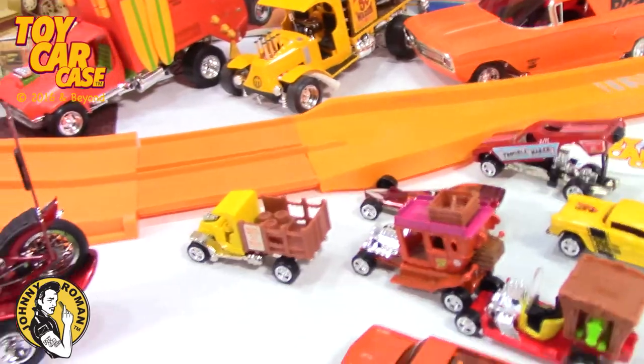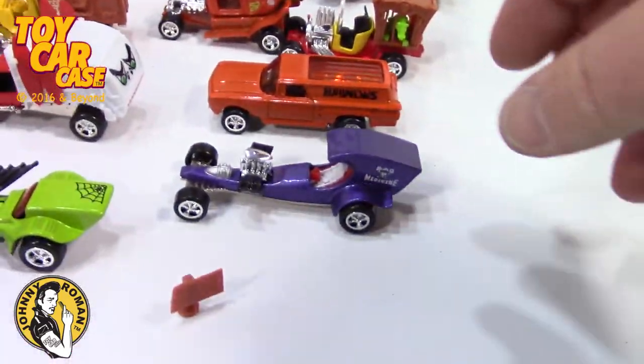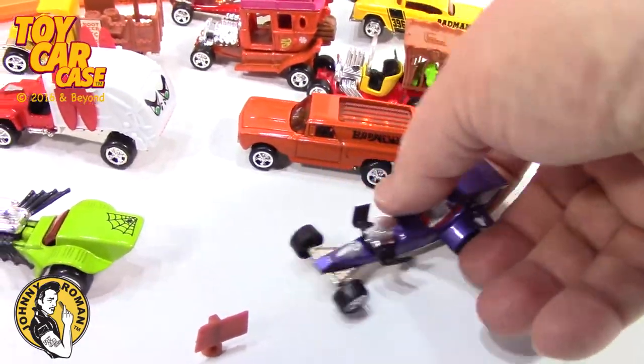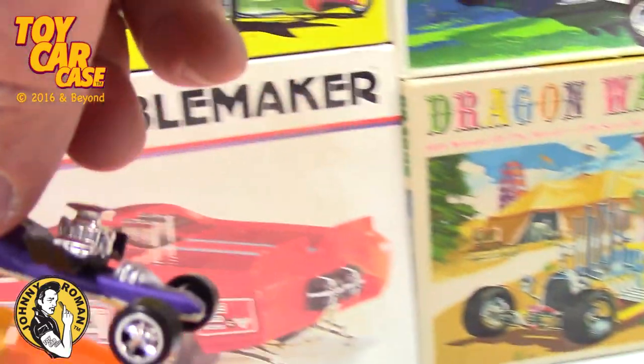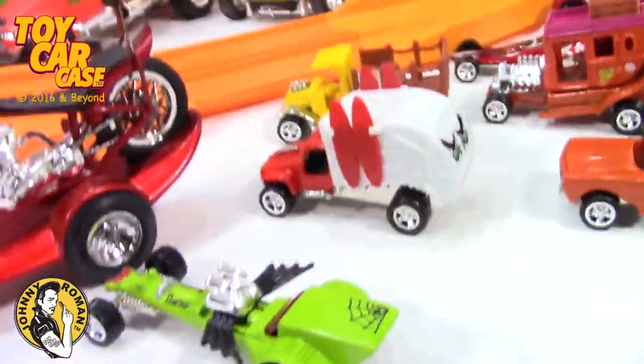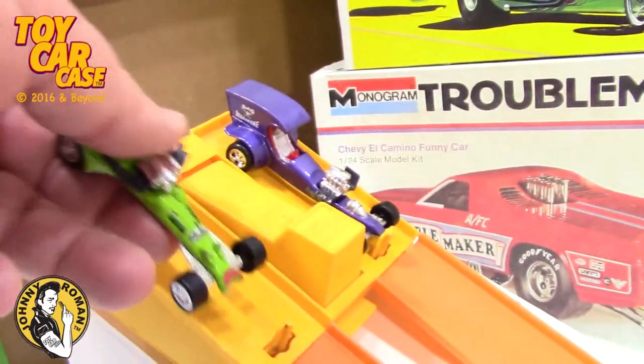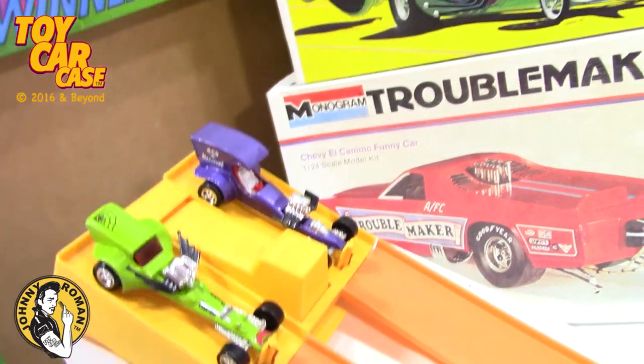Oh, we got a race. We got a race. I'll tell you, the Bad Medicine against the Tarantula. And it's my first race. Let me get going here. This is amazing. I'm so excited.